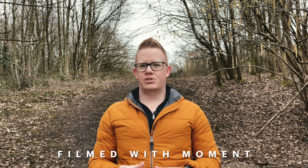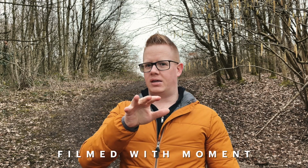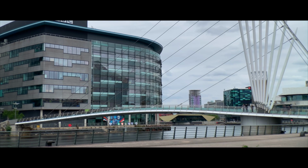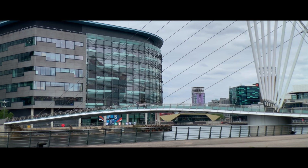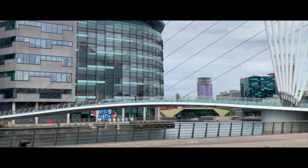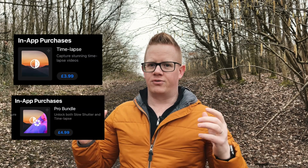And apart from a small design tweak to the main time-lapse interface element, it doesn't appear to have changed much at all since my 2020 video, but then again, it didn't need to, except for the fact it is now an optional in-app purchase costing $3.99, but you can get it together with the slow shutter mode for $4.99 in their Pro bundle, and it's well worth doing because slow shutter mode is also one of the best around.